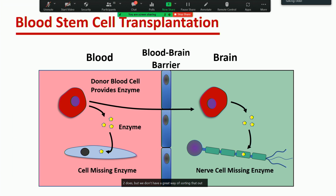I mean, presumptively, if you do the transplant in the same way, the same proportion of cells are going to make their way into the central nervous system for all the diseases. But it may be that you just need a small amount of enzyme delivered to help stave off the neurocognitive decline that happens in MPS I, and you just need more for the other diseases.